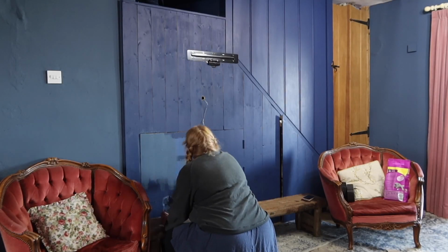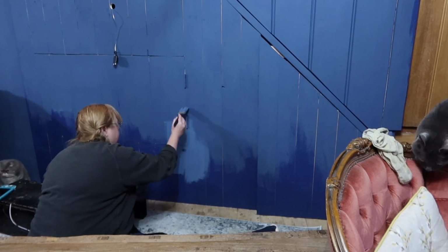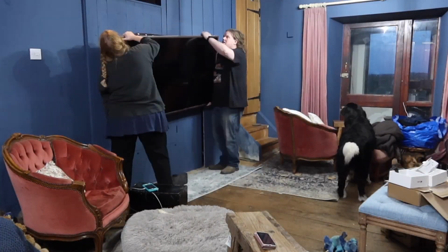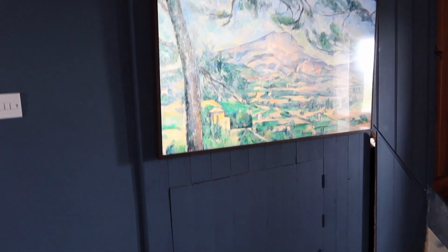I also wanted to get the living room done before they came. Yesterday I almost finished the living room until I ran out of paint. This is the final bit of the room I've now painted.